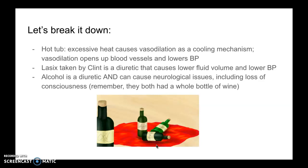Now, Clint took the Lasix, that diuretic, and the diuretic would lower overall fluid volume in the bloodstream and everywhere else, and we would expect that to lower blood pressure, again, if everything else was equal. And, of course, they also drank some alcohol. Alcohol is a diuretic, a much milder diuretic than the prescription diuretic that Clint took, but a diuretic nonetheless. And we can't forget that alcohol can cause neurological issues. If you drink too much, you become disoriented, your coordination suffers, and if you drink enough, you can pass out. You can have a loss of consciousness. And remember, they both essentially had a whole bottle of wine. They found 2 bottles of wine there, and so we can assume that they had roughly a bottle of wine each, which is a fair amount of wine.